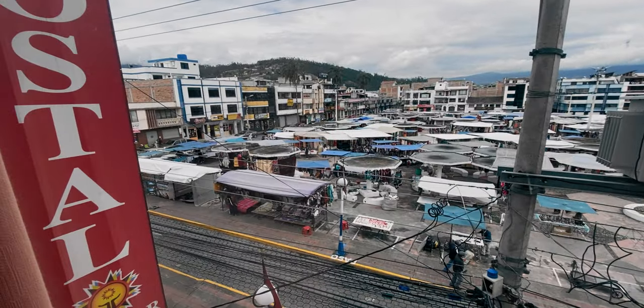All right, guys, now we're in Otavalo. It's a town about 2 hours, 2.5 hours north of Quito, famous for its markets, textiles, and handicrafts. This is a view from our hostel. That's the market there.